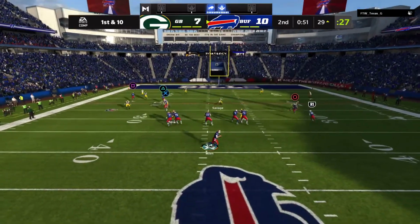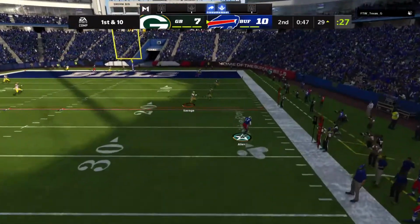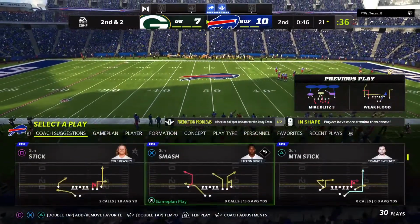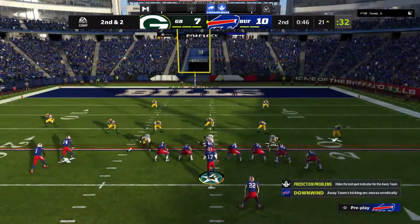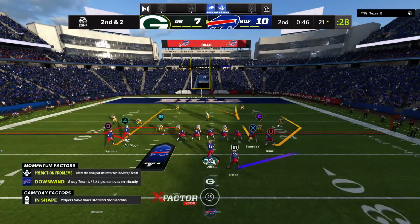Here's Allen, escaping the pressure right. And he'll be out of bounds as he gets this down to about the 21 or 22. He'll get 8 on the scramble there. It'll be 2nd and a couple. Okay, he's not going to get the first down, but this is still a nice job of buying some time and then running to get to the sideline and get out of bounds and avoid the big hit.